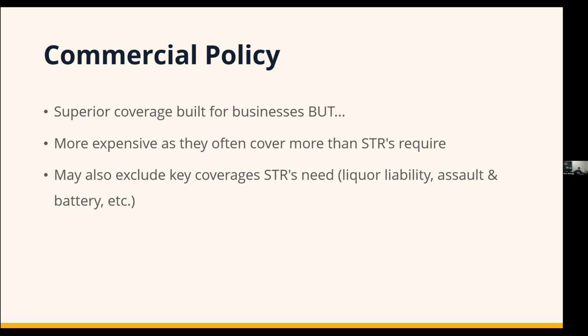The one thing with commercial policies that's a little bit different than homeowners and landlord contracts is that they can be modified very easily to exclude or limit coverage in key areas. So some commercial contracts have liquor liability exclusions, some don't. Some have assault and battery exclusions, some don't. Some have recreational activity exclusions, some don't. So you really need to be mindful of what you're looking at on those limitations around the amenities that you may provide.